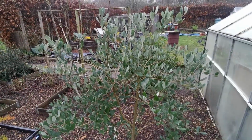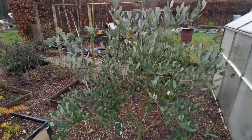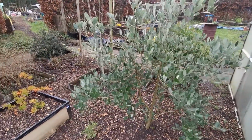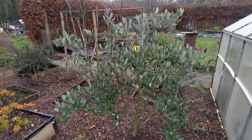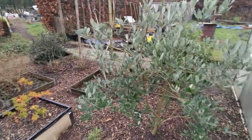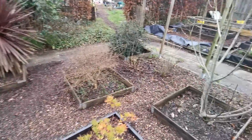But one thing I will note is that it's looking a hell of a lot healthier this year than it was at the same time last year, and I consider that to be down to the fact that I raised it up out of the boggy part of the soil that it was in. I think you'll admit it looks very healthy, and that should give it a head start going into next year. So maybe we'll get a better fruiting season next year, let's hope so.